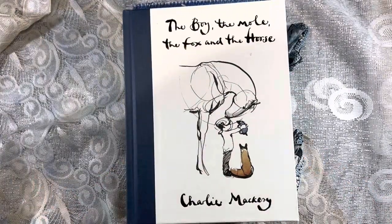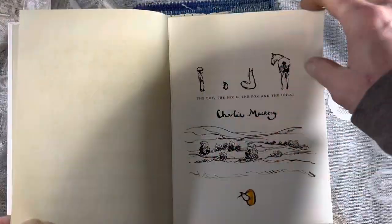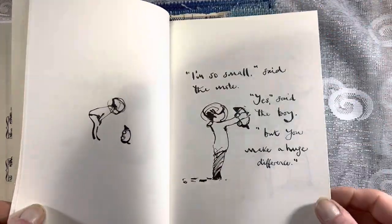The Boy, the Mole, the Fox and the Horse. I think it is stunning. I love it so much. I can't tell you how much I love it. It's beautiful. Look at that. It's like it's handwritten. It is handwritten and illustrated. That's the thing.